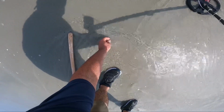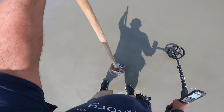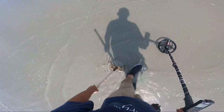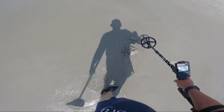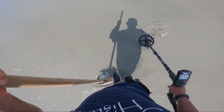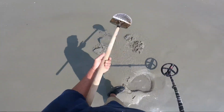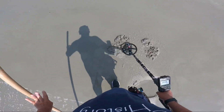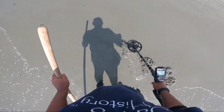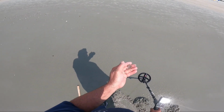I see it laying there in the sand, and there it is, a nice dime. 85 is probably a penny. Wait for that wave to come through. Let's see if we can pull it out. Nope. That's over here now. There we go, we got it. And it looks like we got us a nice penny. Nice old penny.